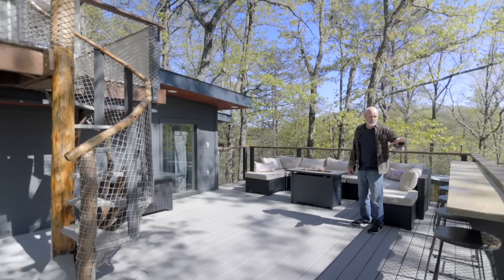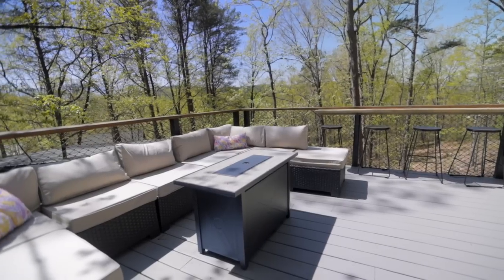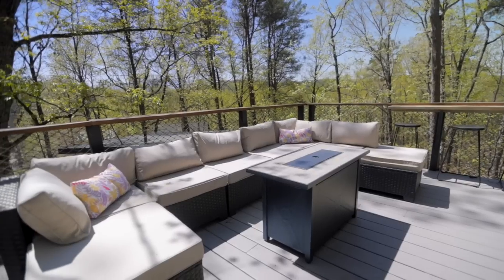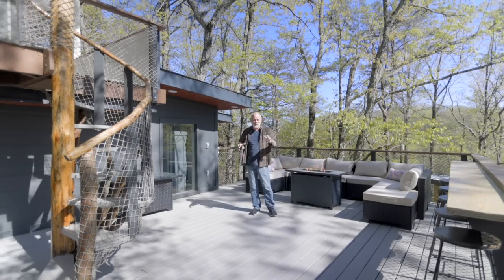We have 3 decks: the main deck, this middle deck, and the next one that goes up. We have a little sofa you can enjoy yourself with, and a little fire pit as well. The way we approached it was we wanted to build a deck on top of a roof, and so it was really kind of tricky. So we did as much homework as we could, and we found the best way to do it was this.